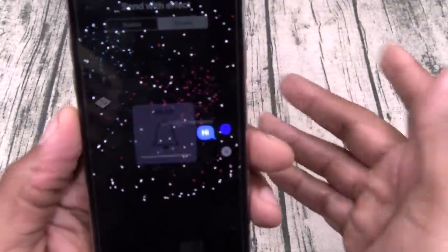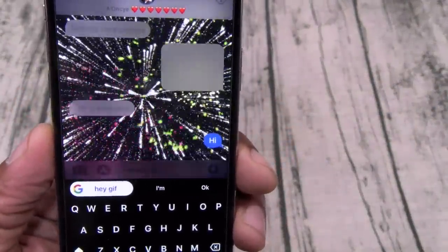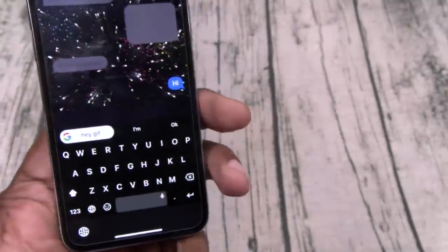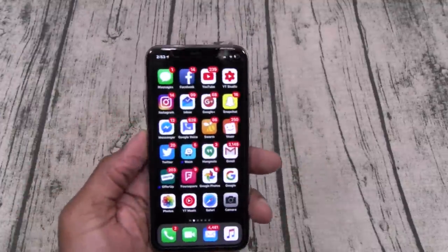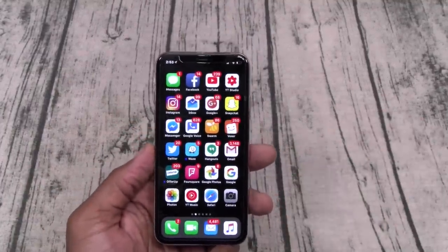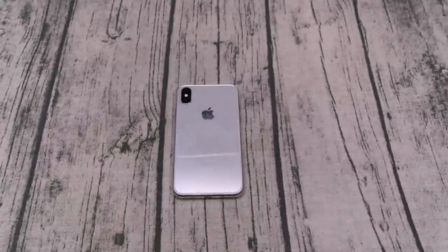But check this out. Now, let me turn the volume on. Say I want to send this message. Watch how it's going to pop up on the person's iPhone. You could feel the phone vibrating and they're going to hear it. So that same scene that you just seen, that's how they're going to receive it on their phone. iMessage is the truth. All right, that's my favorite messaging app.